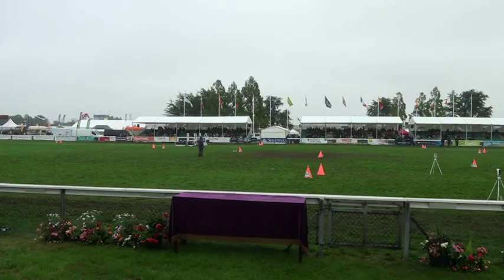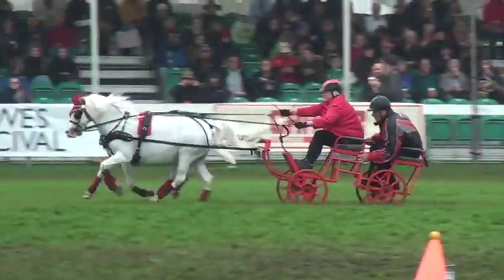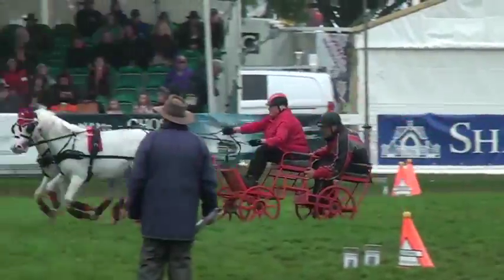Spice, the section B. Also ridden by Sue's grandchildren, actually. Sugar completed the private driving and indoor driving trials. Spice on the left, Sugar on the right. Just 4 to 1 at the moment.